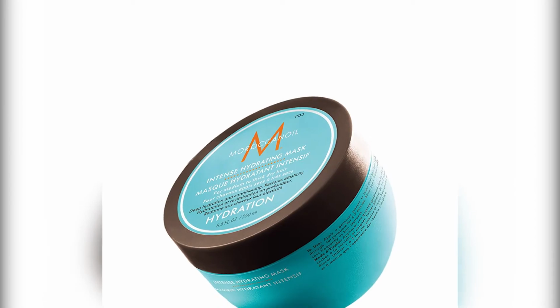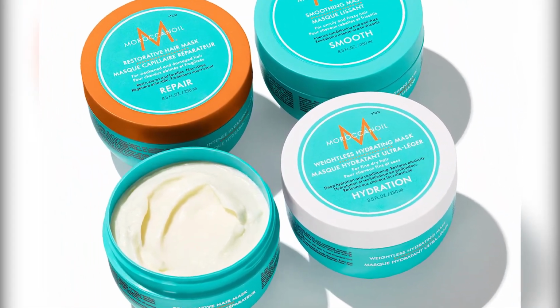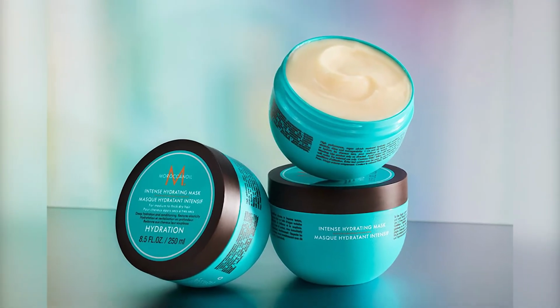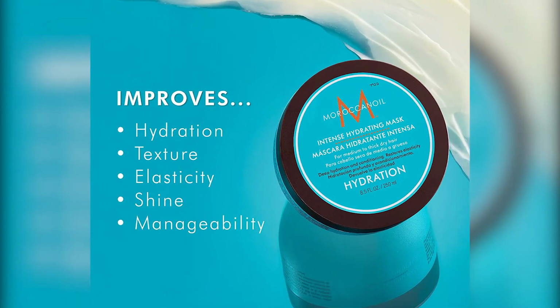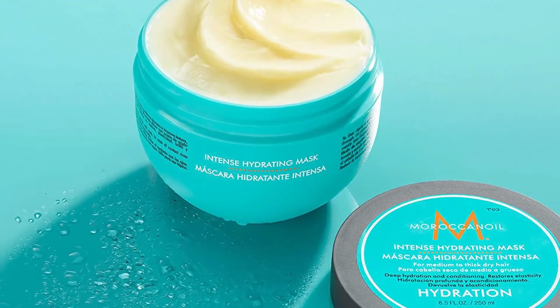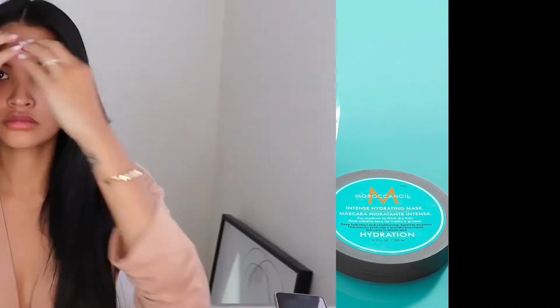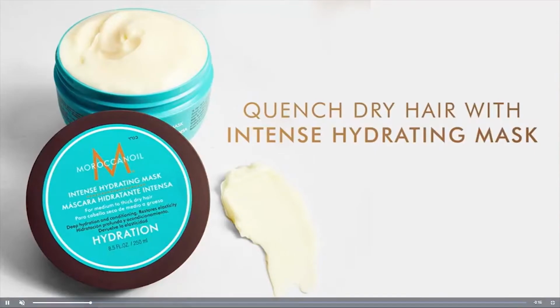A 5-minute, deep conditioning mask that revives medium to thick dry hair. Infused with antioxidant-rich argan oil and nourishing ingredients, it improves hair's texture, elasticity, and manageability. Richly hydrates, conditions, and reduces static, with no heat required. Apply to towel-dried hair and comb through. Leave it on for 5-7 minutes. Rinse well. Use 1-2 times weekly.